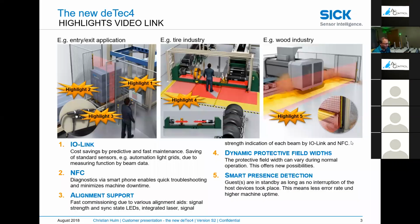To my presentation. Yeah, so that video was just highlighting some of the features. That was the I/O link. It didn't show the NFC, but we'll do that a little bit later. One of the interesting applications was this highlight number 5 that they kind of went over very fast.